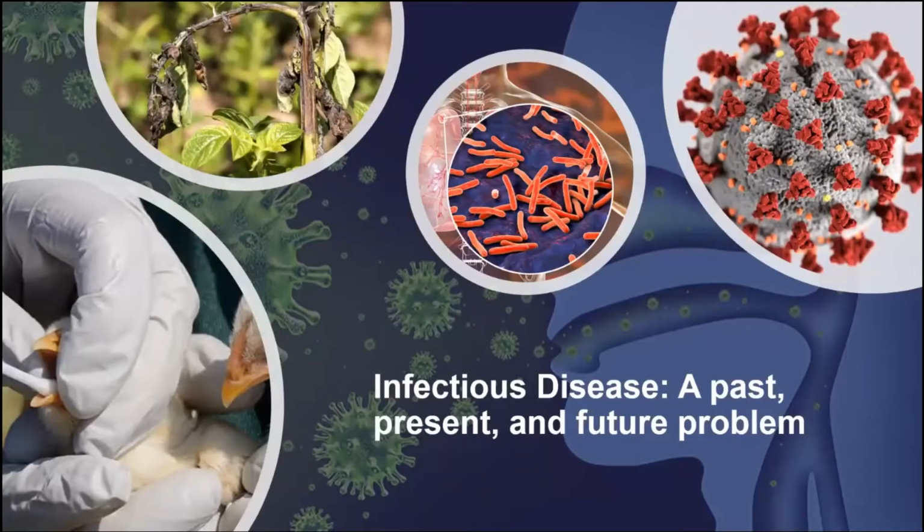So why am I talking about infectious disease? Well, infectious disease has been a problem with humanity for as long as humans have existed. And I think maybe it's been a bit of a poor relation to some other high-profile diseases. We have seen a lot, for instance, about cancer and about degenerative diseases.